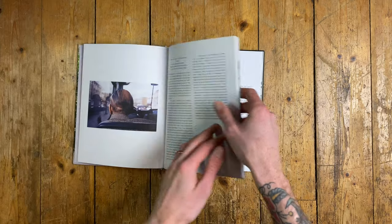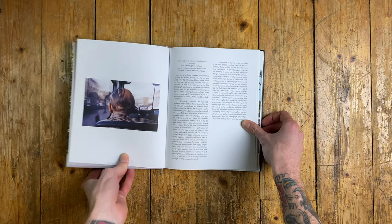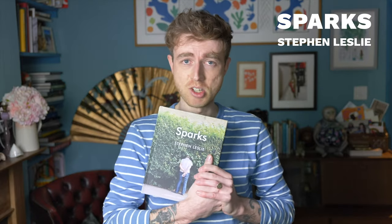My favorite subgenre of street photography is the humor style, as it were. Stephen's pictures really do capture this. Some of them are really funny, some of them are really quirky, a bit sad. And then the combination of the stories as well really adds another dimension to it. Really love this book. Definitely check it out. Check out Stephen's work. I'll put a link to his website and where you can buy this book as well. Yeah, really enjoyed this. Check it out.